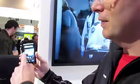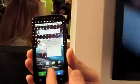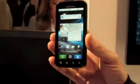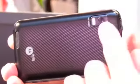But before we do that, this is a 4.0-inch QHD display. So one of the first phones in the world with a QHD display. Very high pixel count, very beautiful crisp images. We've got a front and rear-facing camera. Again, I'm able to capture in HD, and I'll show you why we want to do that in a moment. 5 megapixel camera. We've also added a biometric fingerprint sensor.